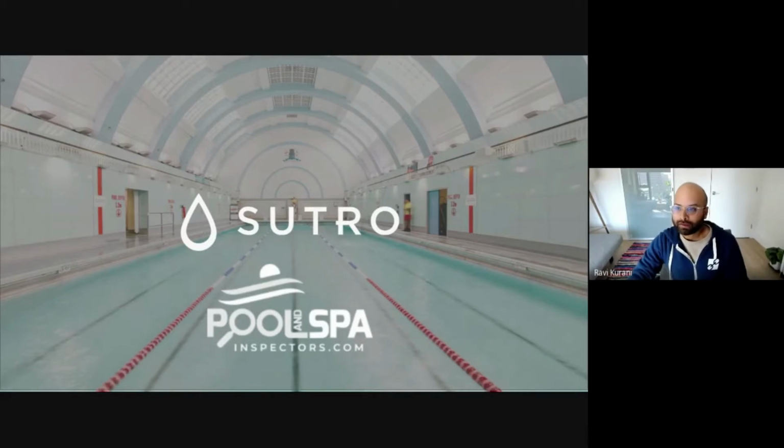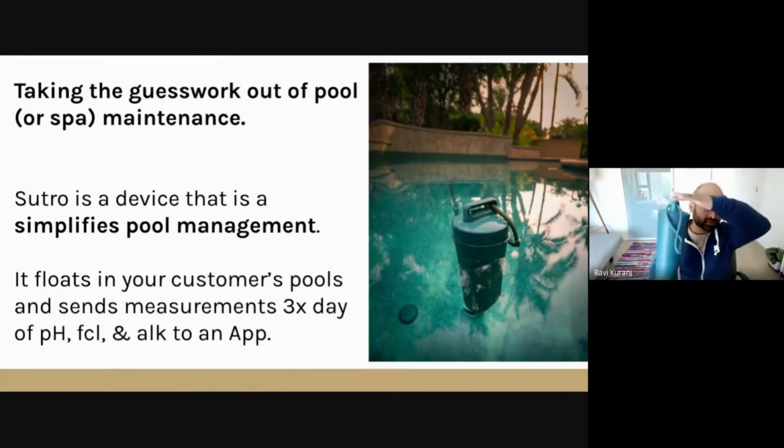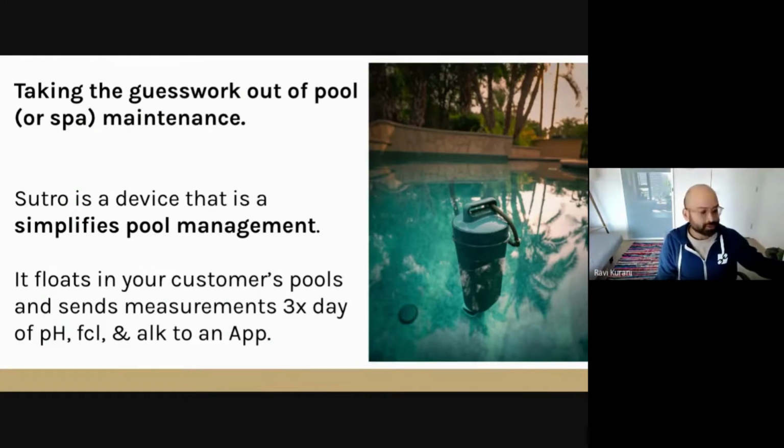Cool. So like I kind of said, what the Sutro is, it's this floating device that you see here. It's about this big. I'll hold it up on the screen just so you guys can kind of see the shape and size of it. I'll be showing more of the product, but basically it takes the guesswork out of pool and spa maintenance. It's a device that simplifies pool management, and it floats in your customer's pool and sends measurements 3 times a day. Measures 3 things, and that's the pH, free chlorine, bromine as well, alkalinity, and actually temperature. So a little bit more than 3. And it sends all of that to an application. So on your phone, you can actually see what the chemistry is and what you need to do at that point in time.